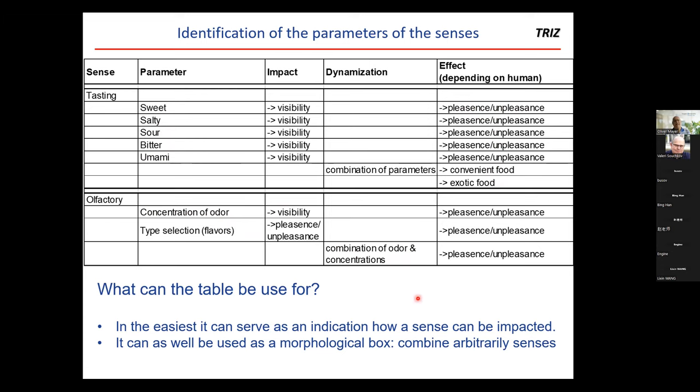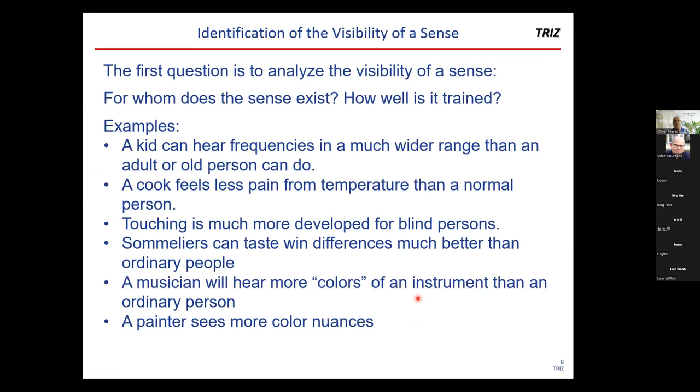So first, this table, if you characterize all of this, can easily serve as an indicator of how a sense can be impacted. First, we have your parameter and what is the result if you use it. It can also be used as a morphological box: combine arbitrary senses and see what happens if I combine them. That is also another use, but it's also the basis to see how we can, in a systematic way with trees, go further ahead with this.